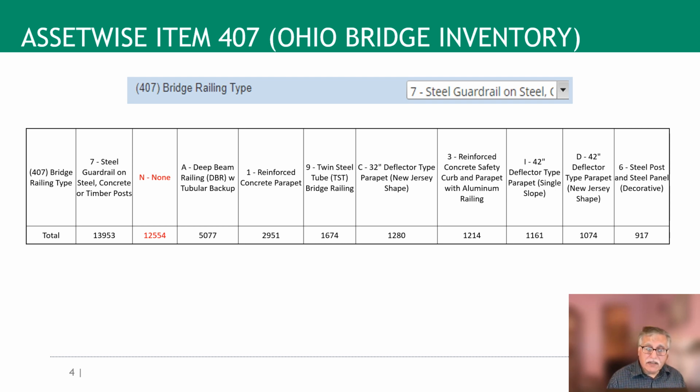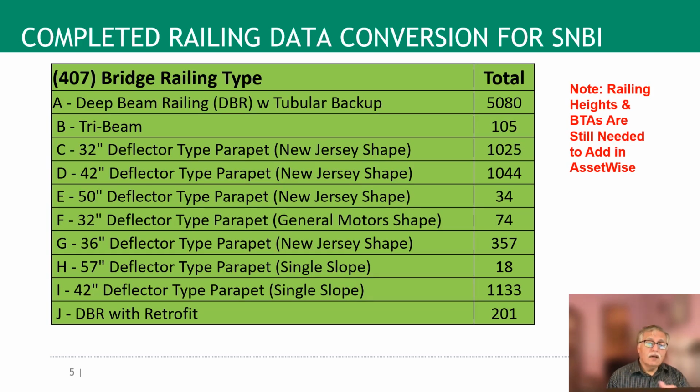So with that, we looked deeper into the data in ASSETWISE, and we were able to convert those bridge types that are included in this slide. However, the conversion only includes the bridge railings. It does not include the transition information.